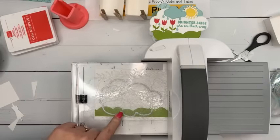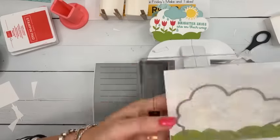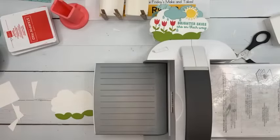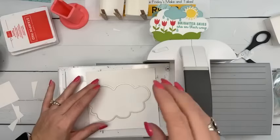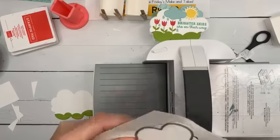Okay, so see how I've put this cloud here so that the bottom of the cloud is going to cut out with that grass line on it. Okay, now I gotta get another piece of white. Hold on. All right, here we go. Let's see, is this one big enough? Because I used my stamping white and made a box out of it. All right, now we got two clouds.